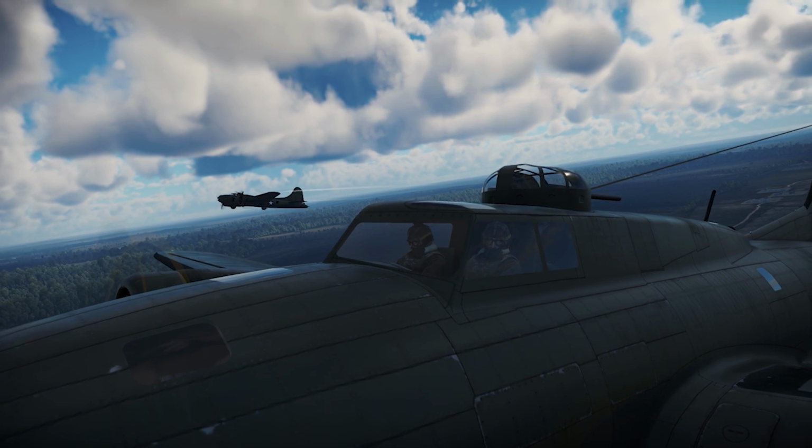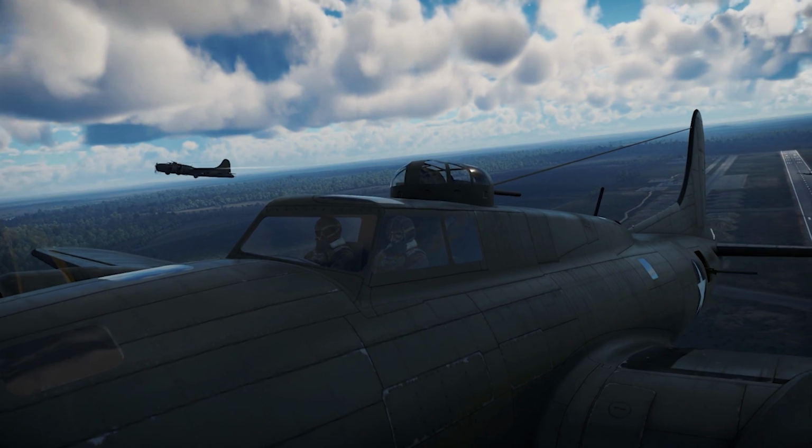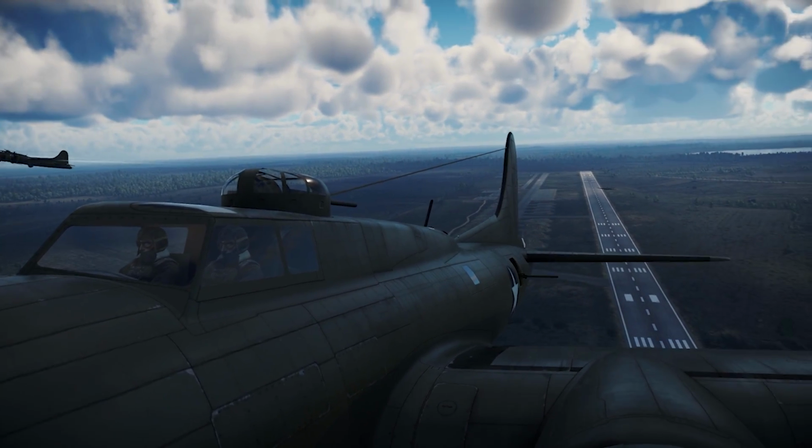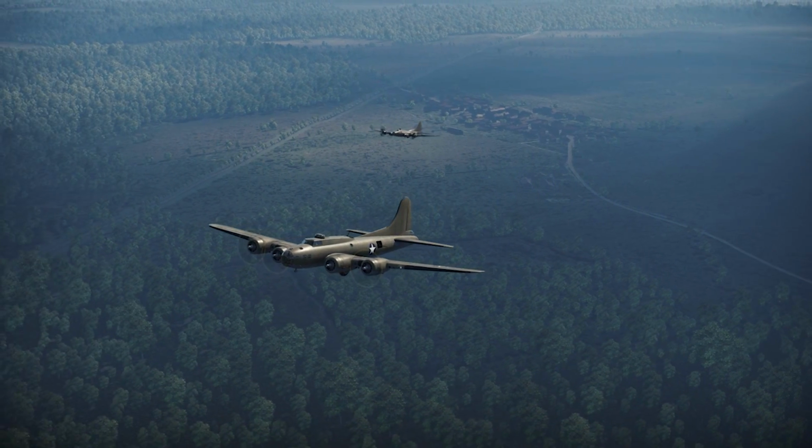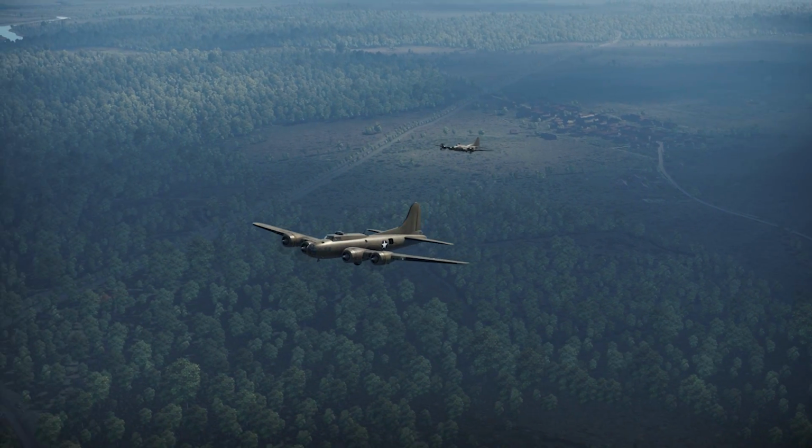As morning broke on May 19th, Miss Donna Mae and the rest of the B-17s took off from their airfield in England. After all of the bombers had gotten into the air, they grouped together and began to fly in formation to their intended target.